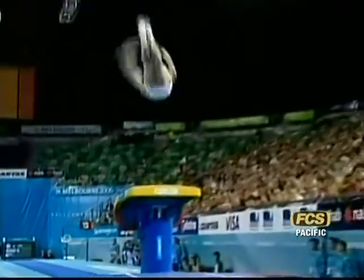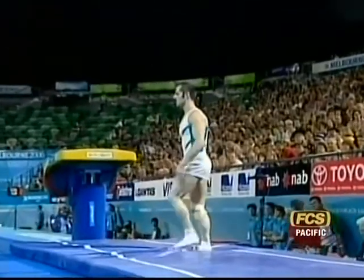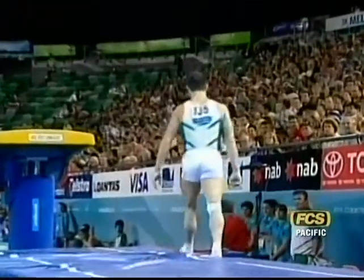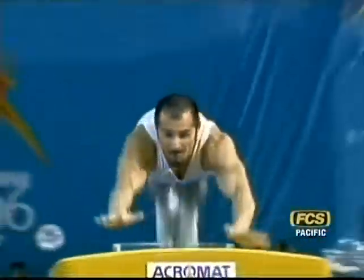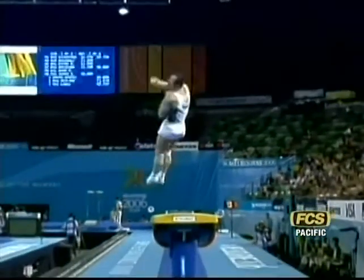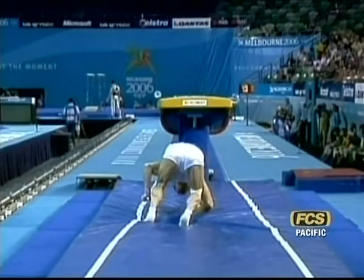Down the runway. Oh, very complex front tummy with 1.5 twists off. Deep landing, little losing marks, but a very difficult vault. Pushes, pike front somersault, 1.5 twists, but the feet only just got down before the hand.